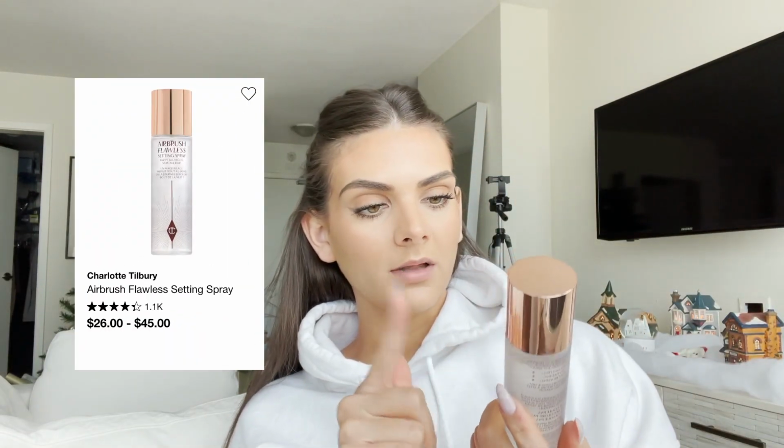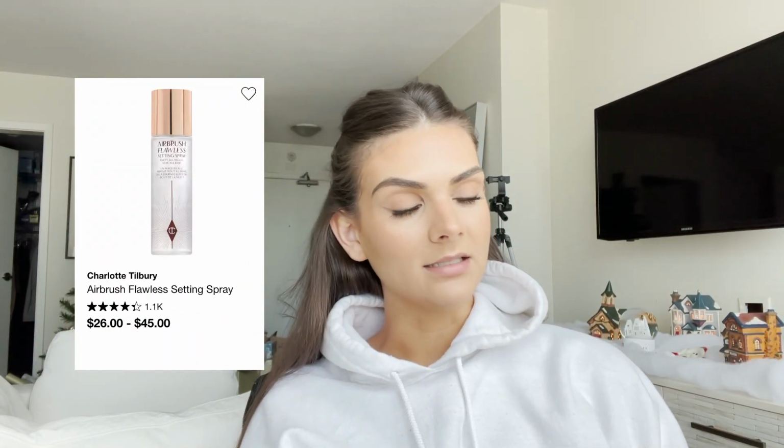And that's it, guys. That's the everyday makeup tutorial. All the makeup I've been doing as of recently. It's really simple and easy, and I can do it in 20 minutes. Took me a little bit longer because I was chatting with you guys. But one last thing, I do use this airbrush flawless setting spray from Charlotte Tilbury, and it does actually make your makeup last all day. So because I have a birthday dinner in like 5.5 hours, I'm gonna do this so that it stays, so I don't have to do my makeup later.